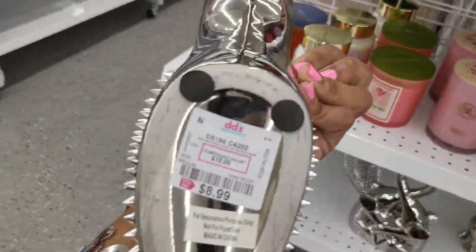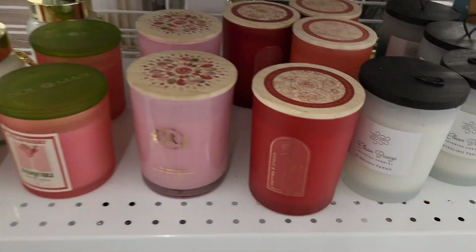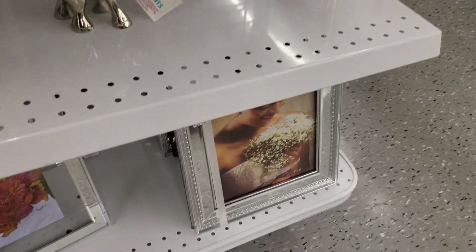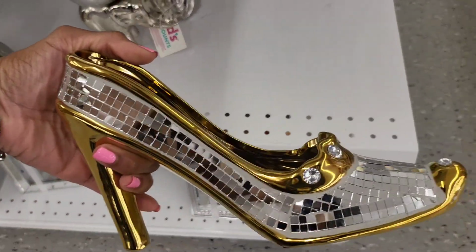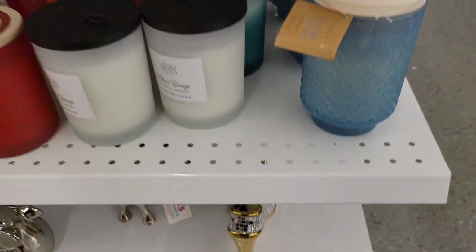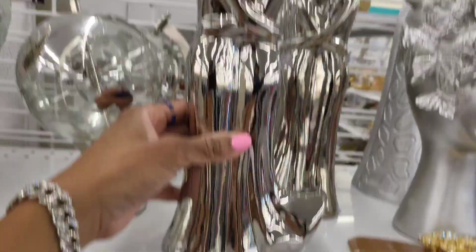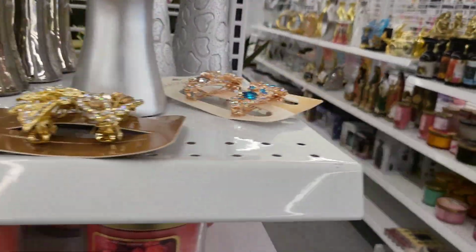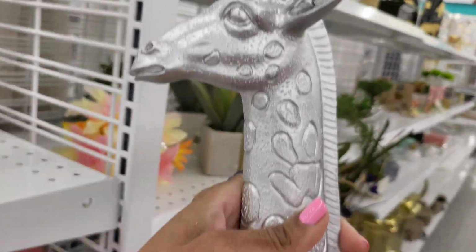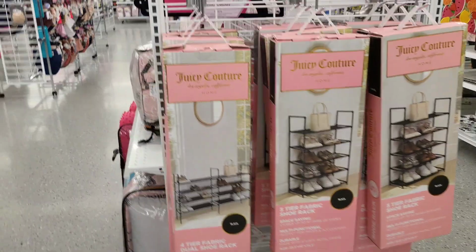And here's a shoe with some studs on the top for $9. The shoe still has an old-fashioned look to it, but the studs make it look like something else. And there's the gold one, also kind of old-fashionedish. Okay, here's a statue of the husband and wife, $8 for that. Here's a giraffe for $8. It's $7. Is that Jeffrey giraffe?